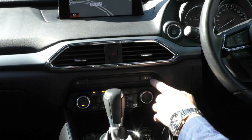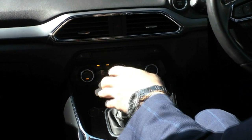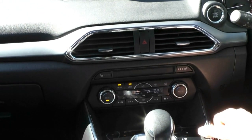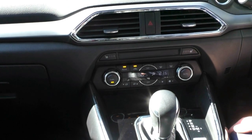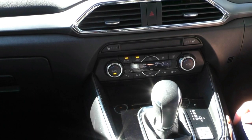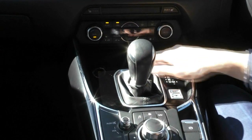Just down below, you do get heated seats for the driver and the passenger. And then all your climate control buttons just down below. So as you can see, it is dual zone climate control, so you can have two different temperatures for the driver and the passenger, and then you have all your controls just there to show you what you actually are selecting. And that nice little screen that shows you exactly where the air is coming out and what temperature as well. Now there is a little compartment down here as well, probably somewhere where you chuck your phone or something like that.